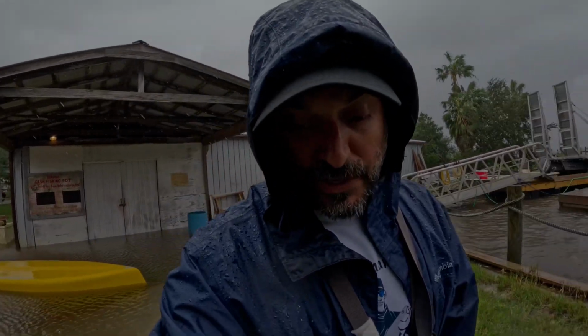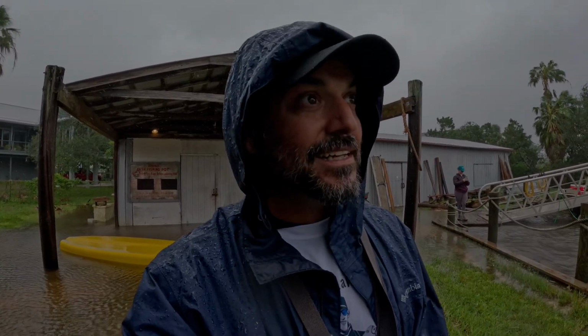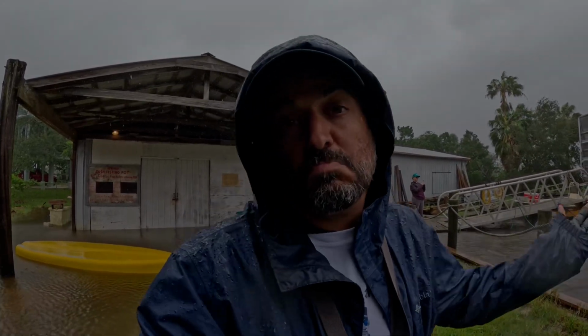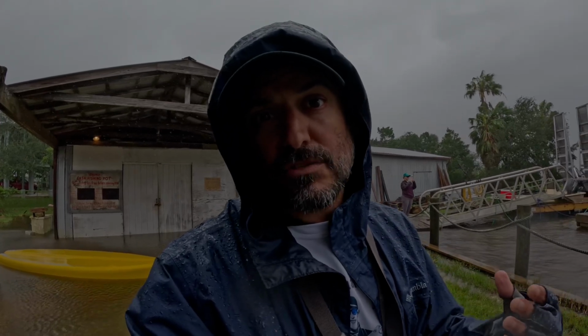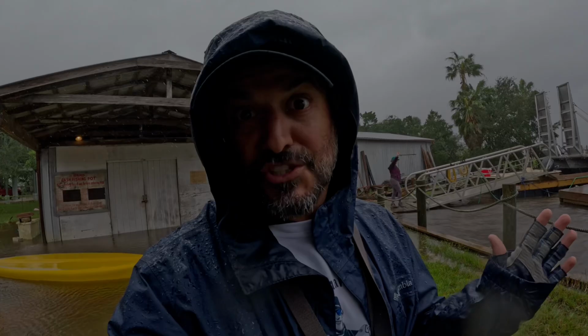Stick with us. It should be a weird thing. We might even find some cool things too. We don't know. It's right after Hurricane Milton, also after Hurricane Helene. So there's stuff everywhere in this waterway. So we're gonna either pick up some trash or catch some fish, or we're just gonna explore. Let's check it out.